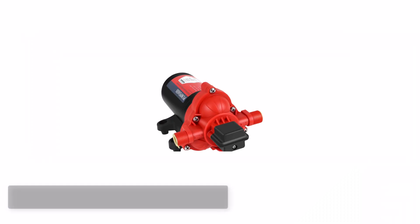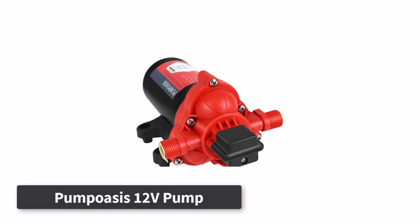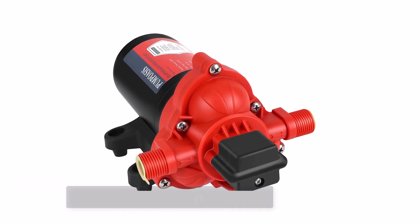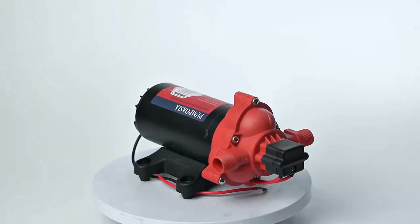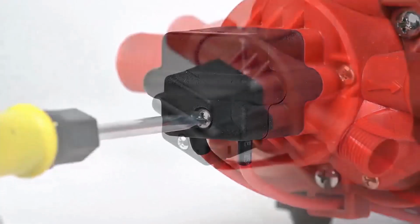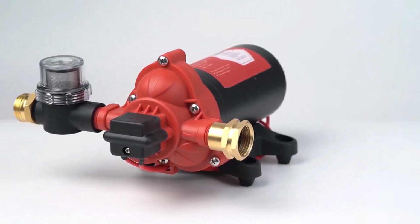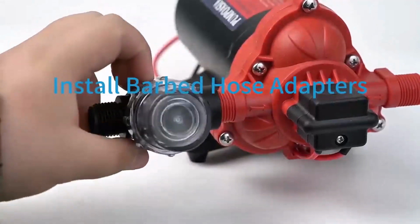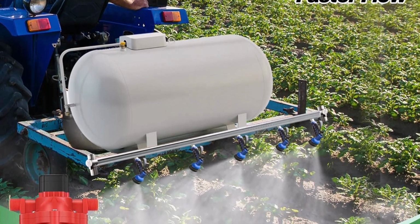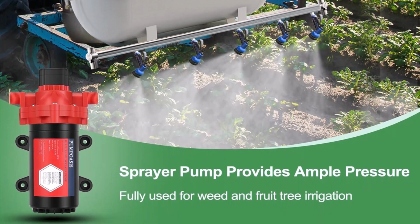Number 3. Pumpoasis 12V Pump. The Pumpoasis 12V pump is a versatile and robust option for users requiring a dependable pump for a wide array of applications. From agricultural spraying and garden irrigation to RV water systems and boat plumbing, this pump delivers reliable performance wherever needed. Its rated flow of 2.5 GPM with a maximum pressure of 60 psi ensures adequate pressure for most standard tasks. The adjustable pressure switch allows users to tailor the operation to suit specific requirements, and the automatic shutoff feature extends the pump's lifespan by preventing unnecessary wear.